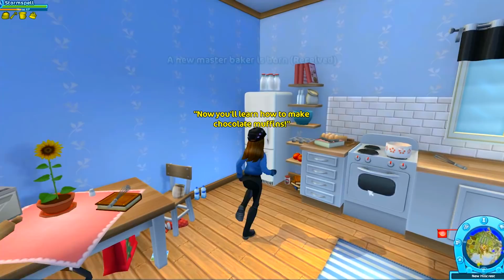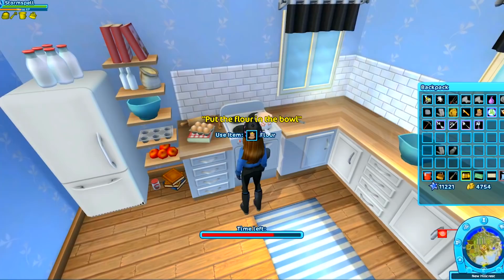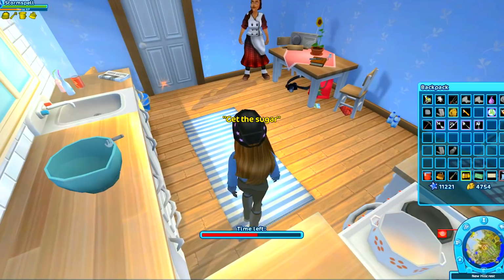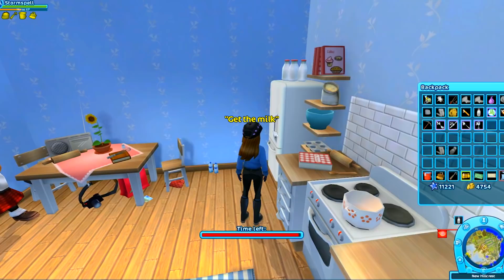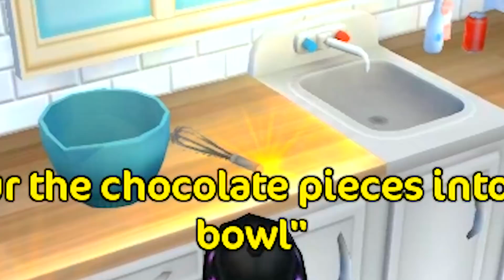Turn on the oven, mix in the butter, grab the flour, pour it into a bowl. Baking powder, baking powder. Ew, it's on the ground. Pour it in and stir it. Now we need eggs. Crack them in the bowl. Sugar. Add that in. Mix, mix, mix. Get the milk. Cocoa. Gonna make these super duper chocolatey. Add in some more chocolate. Look at the little chocolate hearts. Whew, how did I do? Oh, I think you're a new master baker.